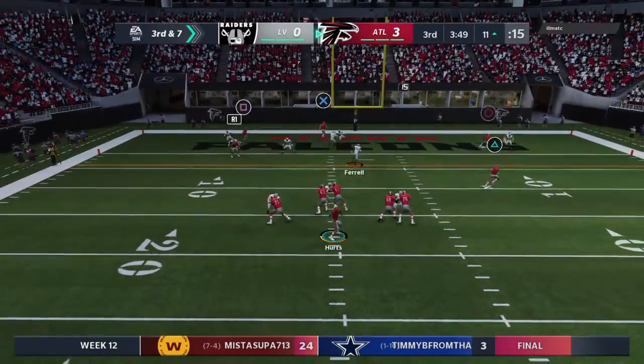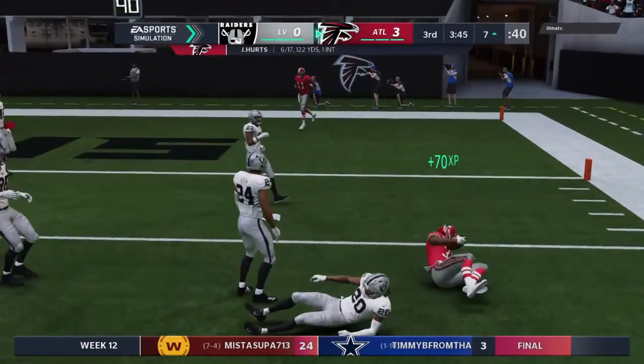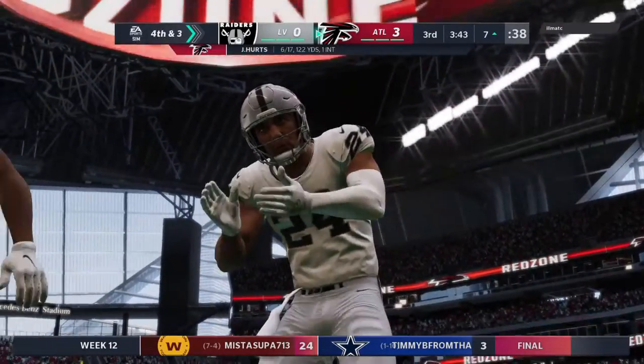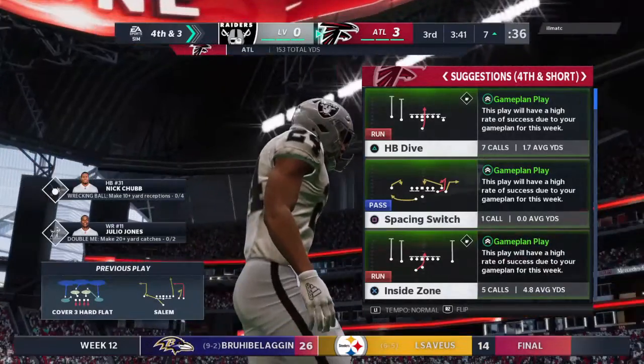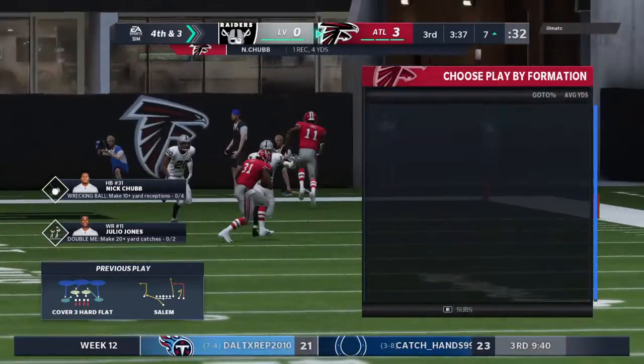Back to throw. That's complete right around the 8. And they will get to him at the 7 and stop him short of the first down marker. He did his best to just get 4 out of that, but not enough. And now 4th down.